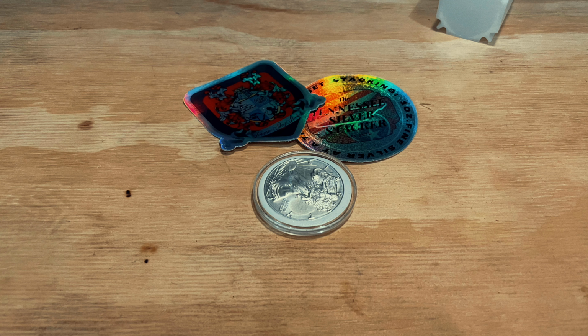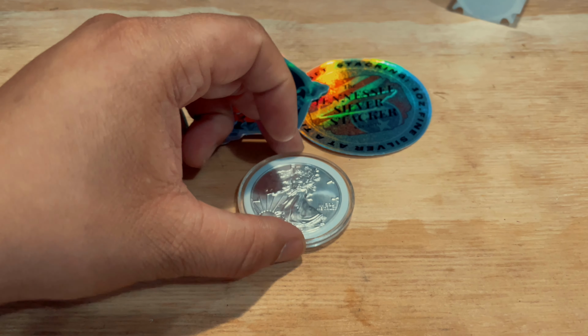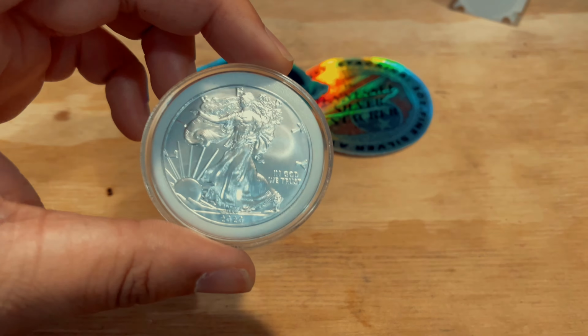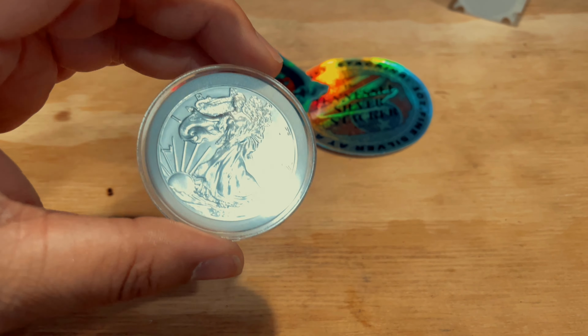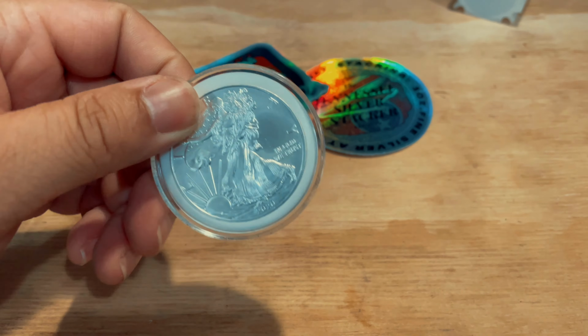Now to my everyday carry piece of silver. The only coin I have in an individual capsule is a 2020 American Silver Eagle. This eagle is not perfect. It has a few scratches and it has a few milk spots. This is my everyday carry silver coin.